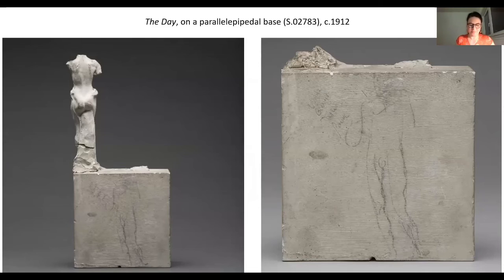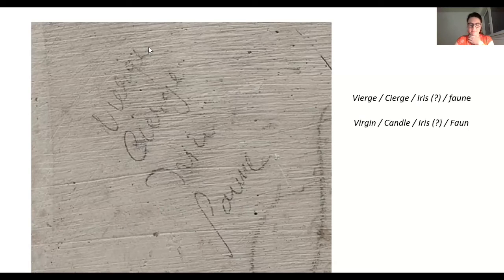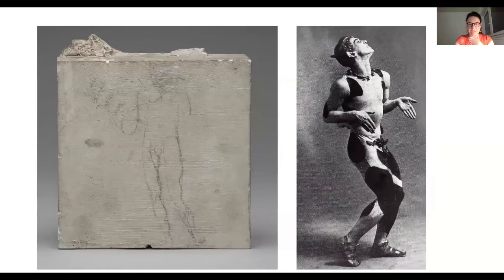This last case is quite extreme because here Rodin used the plaster plate to draw a silhouette. You can read the words virgin, candle, probably iris, and fawn. The mention of fawn and the silhouette in profile can be related to the Russian dancer Nijinsky. I put a picture, who is particularly famous for the ballet The Afternoon of a Faun, on the music of the French composer Claude Debussy. In the choreography, Nijinsky was inspired by ancient reliefs and the profile positions of the figures. So that's why we think that we have here a portrait of Nijinsky dancing. And we also know that Rodin was at the first representation of this ballet in Paris.